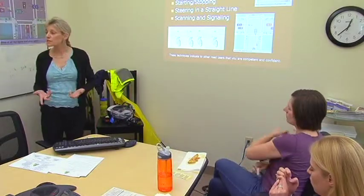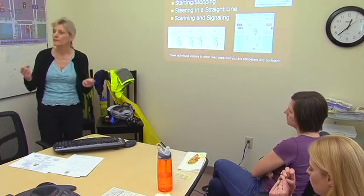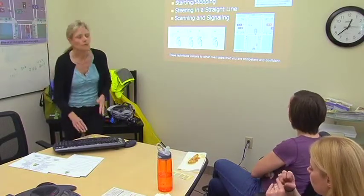And it's important to steer in a straight line. No weaving in and out. It's kind of fun to do because you're on a bike. Bikes are fun, but again, be predictable. Steer in a straight line.